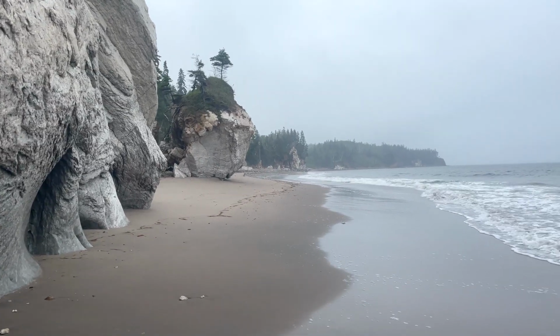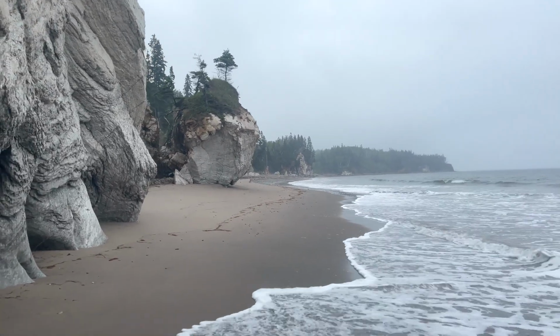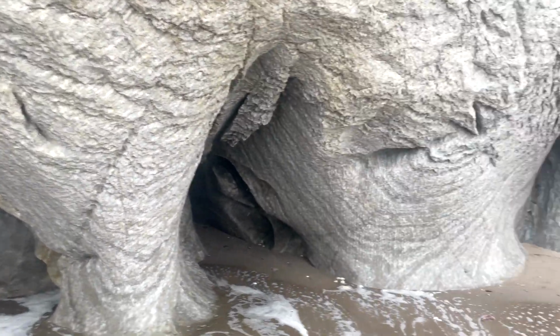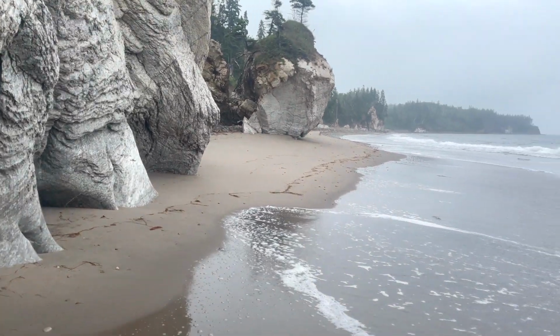Oh man, look at this. This is just so beautiful. There's this quartz cave here, and this is like an unknown spot.